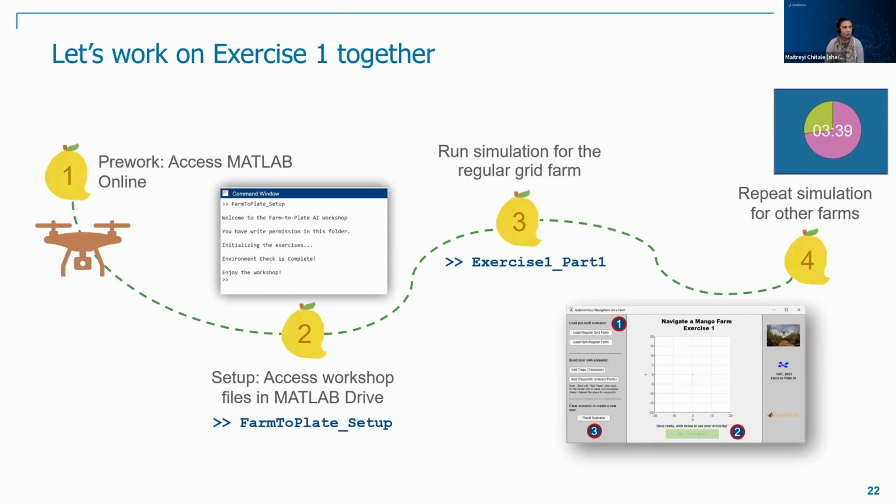Can we get a little show of hands on who has been able to set up your environment and access the workshop files, just so we have an idea about who's following along online with us?